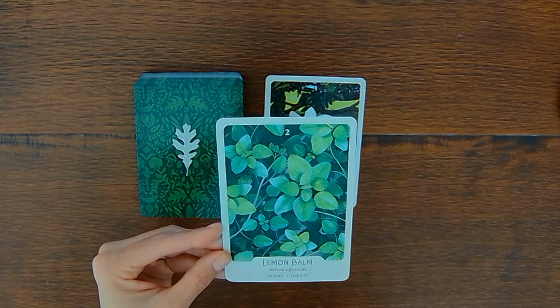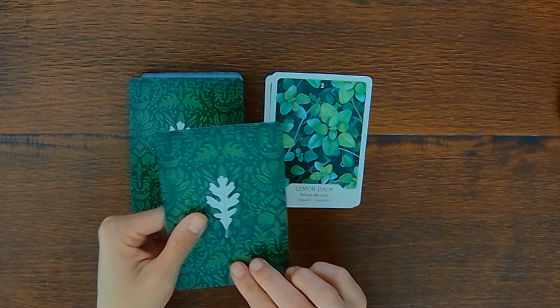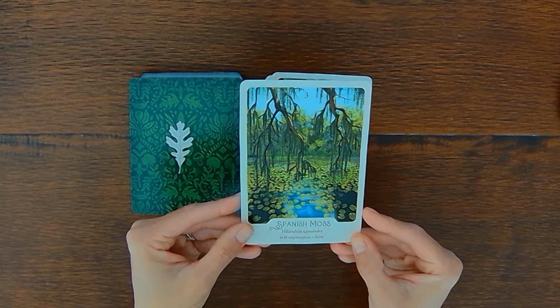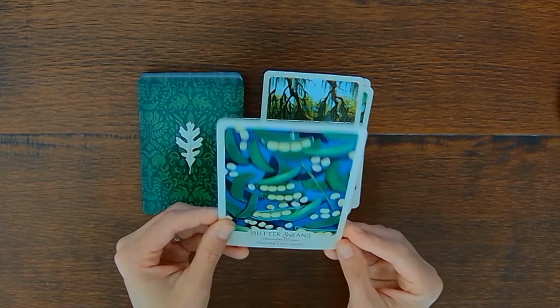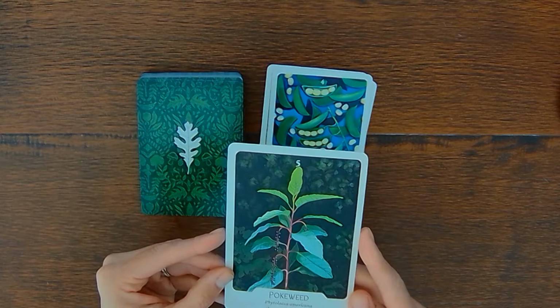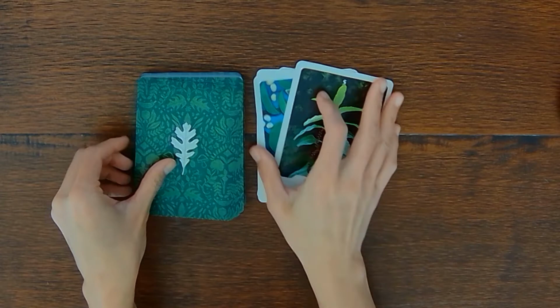So here we have lemon balm, Melissa officinalis, balance, stability. Spanish moss, Tillandsia usneoides, self-expression, flow. Wait, no, doing that wrong. Okay. Then we have butter beans, Phaseolus lunatus, counting time, cycles. Pokeweed, Phytolacca americana, change, movement. Oh, I keep wanting to flip them.